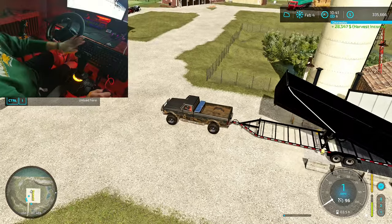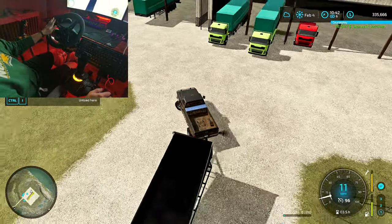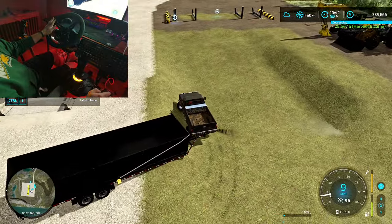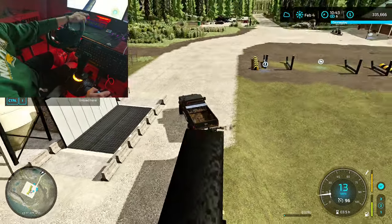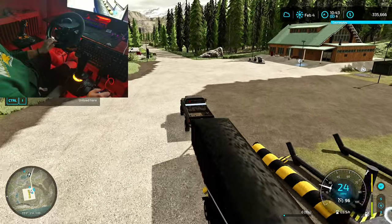28,000 harvest income. Yeah, that's right. We harvested those trees, we turned them into wood chips, and we're gonna bounce on down here through the ditch because we've got a big enough truck. Yeah, there we go. And Giants physics will let us do it, so we're going for it.